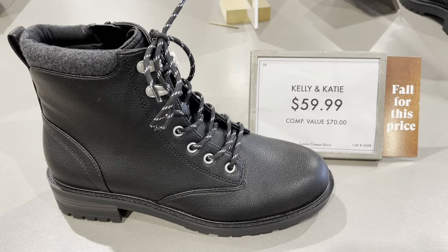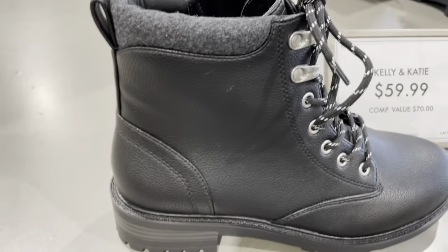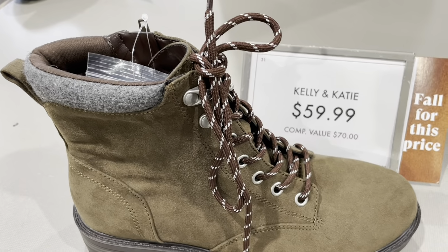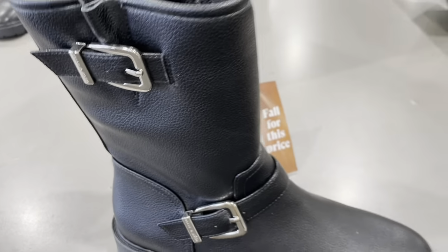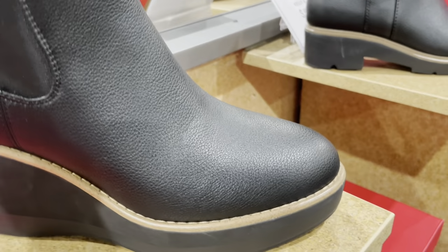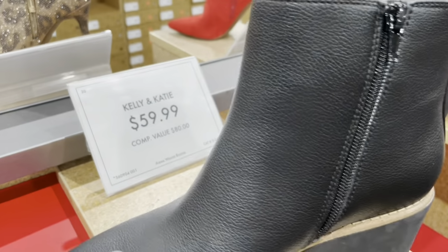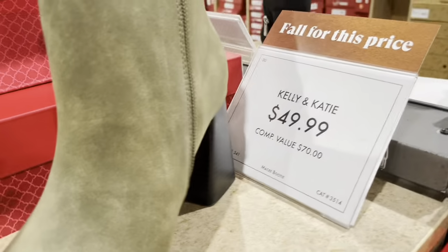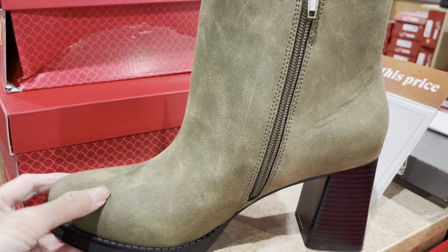This combat boot is available in two colors. Here's the other color. Here's another Moto boot, and this one has two buckle straps. And here's a wedge bootie with an inside zipper. And here are some more short boot options. This one has a block heel and an inside zipper.